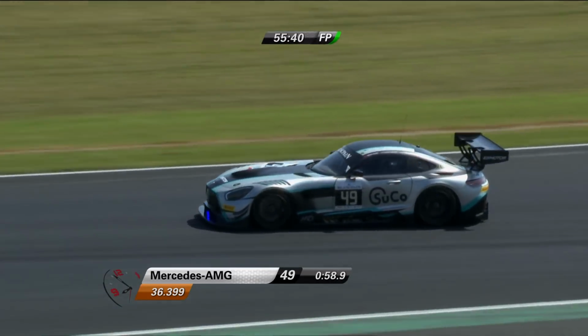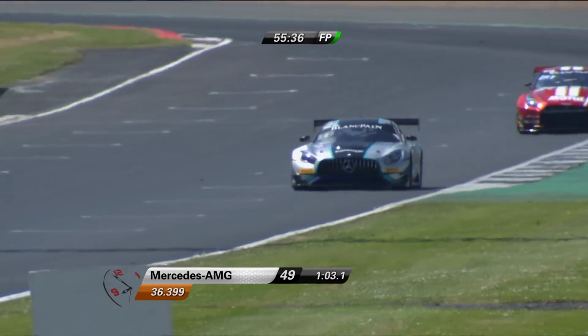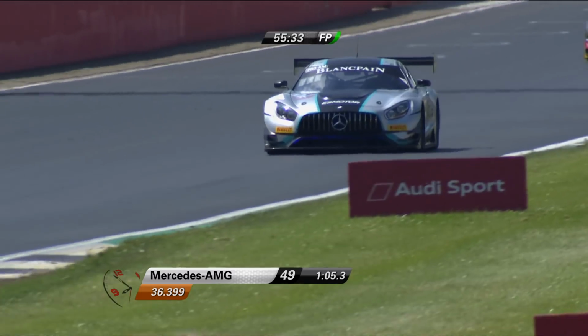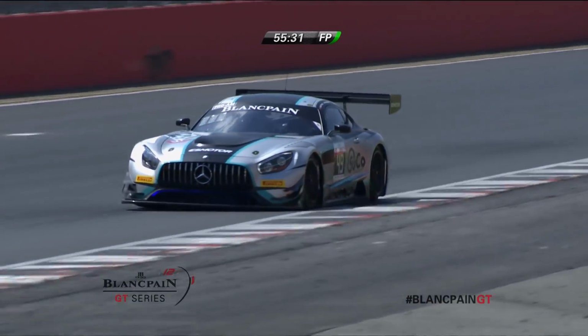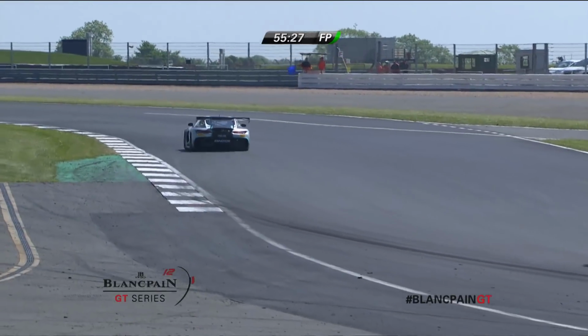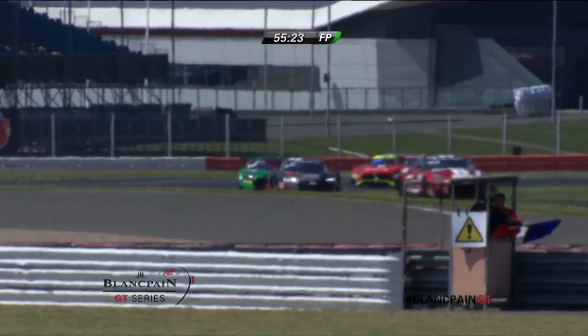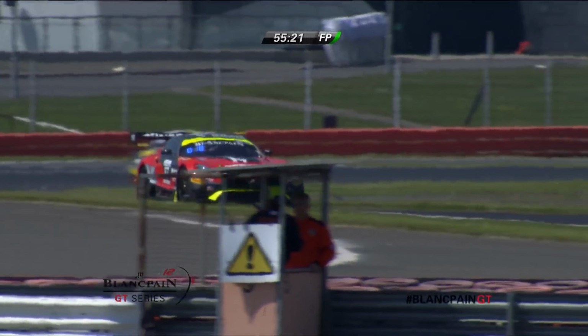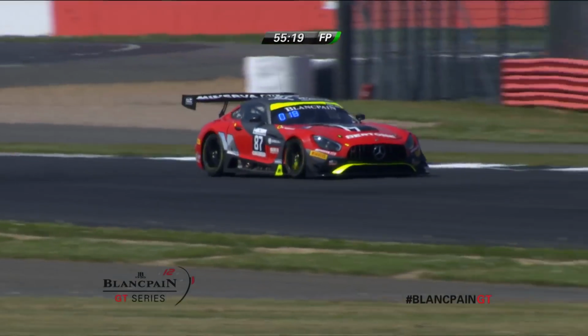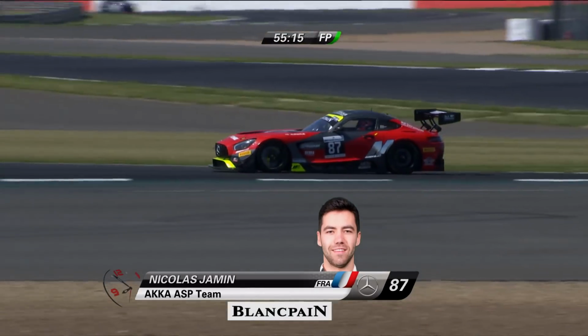Now, just got the fastest first sector of anybody by the driver of the car number 87, which is down in 16th place, and that's suddenly looking very good indeed for Nicolas Jamin. So that's the 87, one of the 4 ACA ASP Mercedes. So speed coming from all over. He's within a second of the ultimate time. The ultimate time still in the hands of the number 90 crew. Jack Manchester driving the car at the moment at the top of the charts, also for the ACA ASP team, but it was Nico Bastian who set that time.